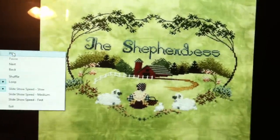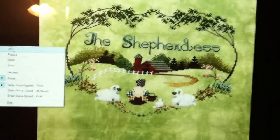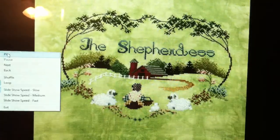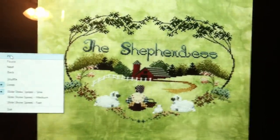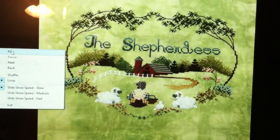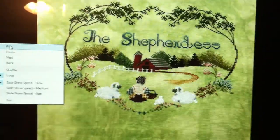So I will be doing this pattern again in the correct way as the Voice of the Shepherd, but I'm going to give myself some time to go back to it. This was not the called for fabric. This is done on 32 count pickled. It's a Belfast linen, I think by Picture This Plus.